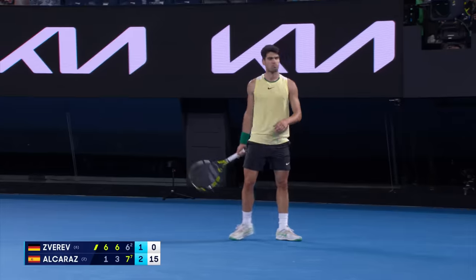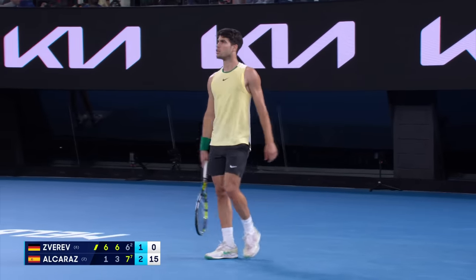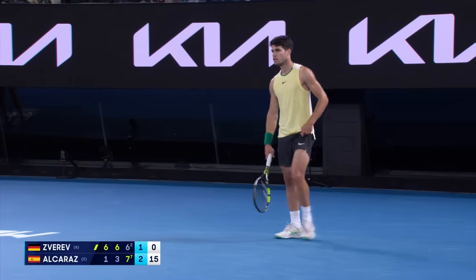What's he doing different on that backhand, Wally? Because now he's making it. The second serve bouncing high to his backhand where he steps in. He was mishitting it so often early.